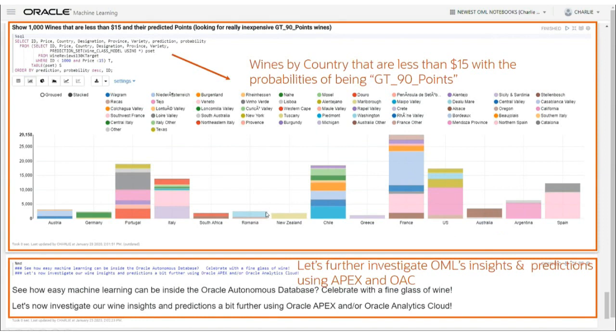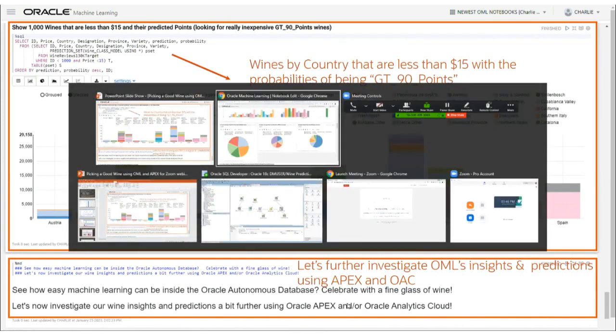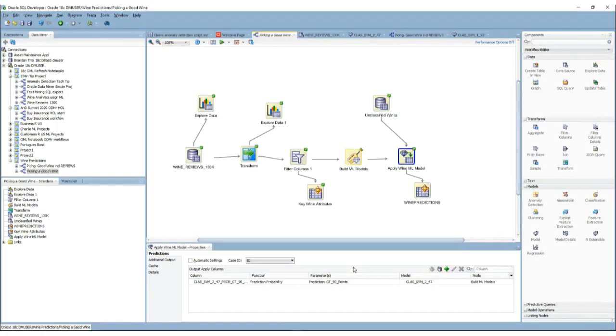And I'm going to turn this over to David in a second here to say, well, let's take this a little bit further using Oracle Application Express. But at this stage, I think I've done a lot of good here. I'm getting thirsty to have a glass of wine. But remember, I said I wanted to show you how we can also do the text. So I want to come back and show you that.